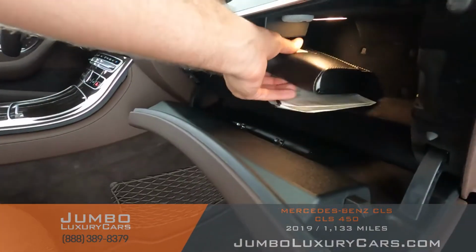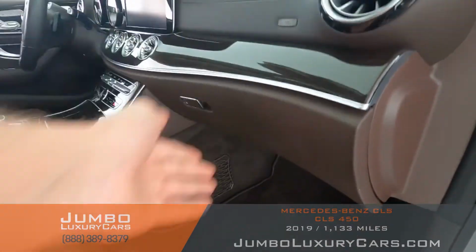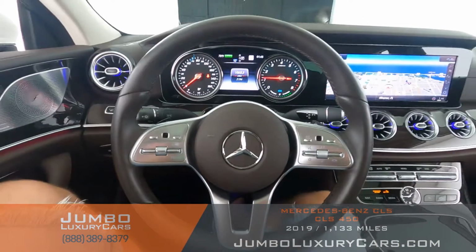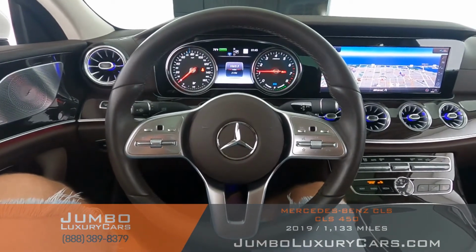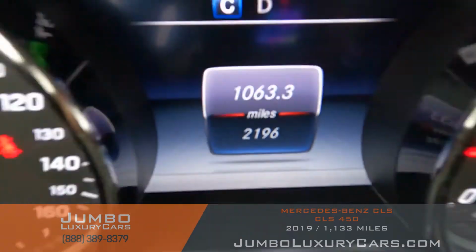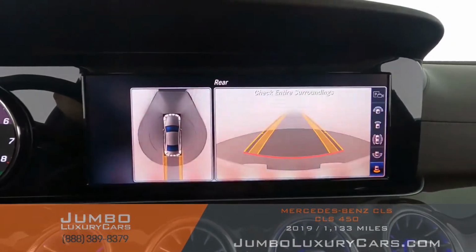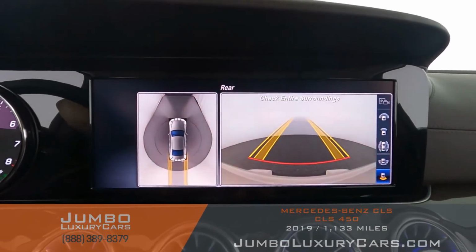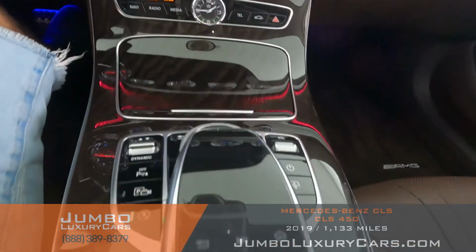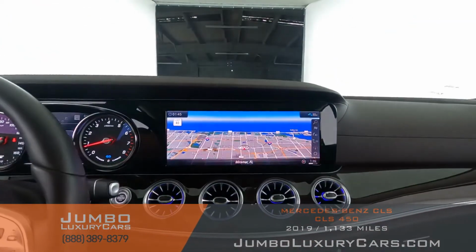In the glove compartment, here we have your owner's manual. Now let's continue with the interior. Steering wheel is in excellent condition. Here's a close-up of the mileage. This vehicle comes equipped with navigation, also a 360 backup camera. All media buttons and AC buttons are in excellent condition. Overall, the interior is in excellent condition.